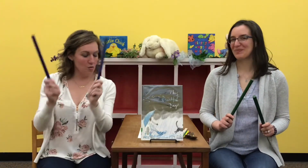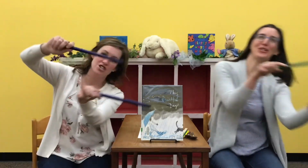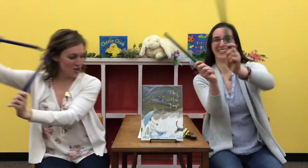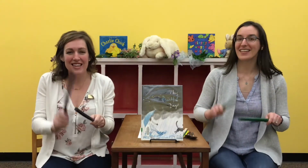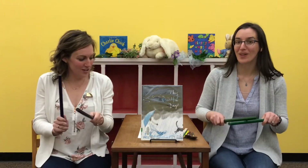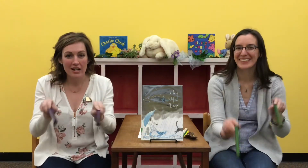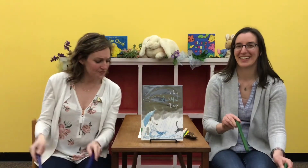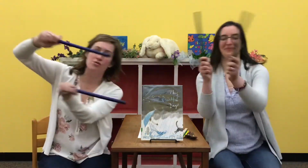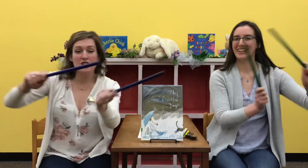And then the wind starts to blow, and it turns icy cold. Icy cold. Icy cold. And then the rain turns into snow. Can you make little dots like the snow? And the wind blows the snow around. Whoosh, whoosh, whoosh, whoosh.